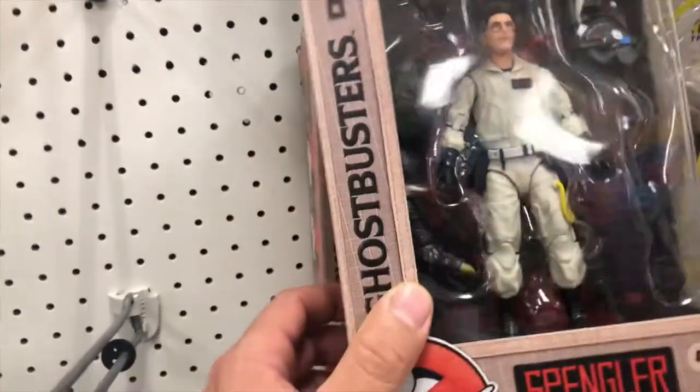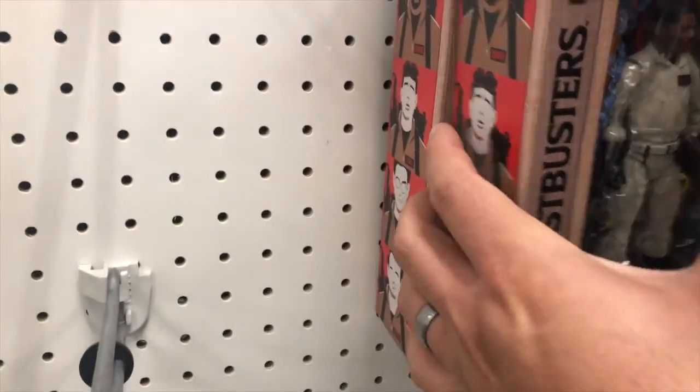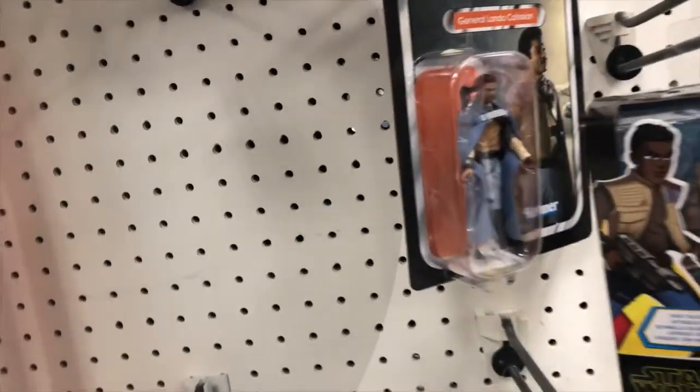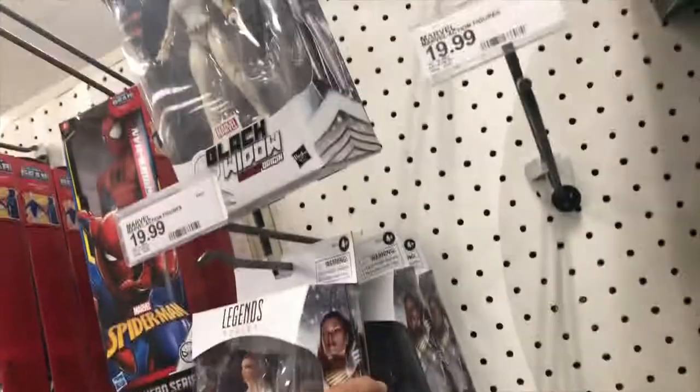Alright. Some Ghostbusters. I'm still on the fence about these guys. I want them to look cool, but I don't know. We'll see. When I have a little bit more money, maybe I'll collect them. But for now, I'm going to pass on them. Mechagodzilla. No dinosaurs. Alright, let's see this guy. Some more legends. And I think that's pretty much it.